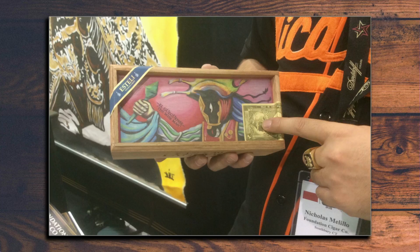And as folks know, Nick Malone had a long tenure at Drew Estate where he was involved with many of the operations there. The packaging for the El Huehuense Lancero is going to differ from the rest of the line. It's going to have a special laser-printed image on it, and it's going to come in a 13-count box that's going to have that image on it, with a limited run of 250 boxes produced.